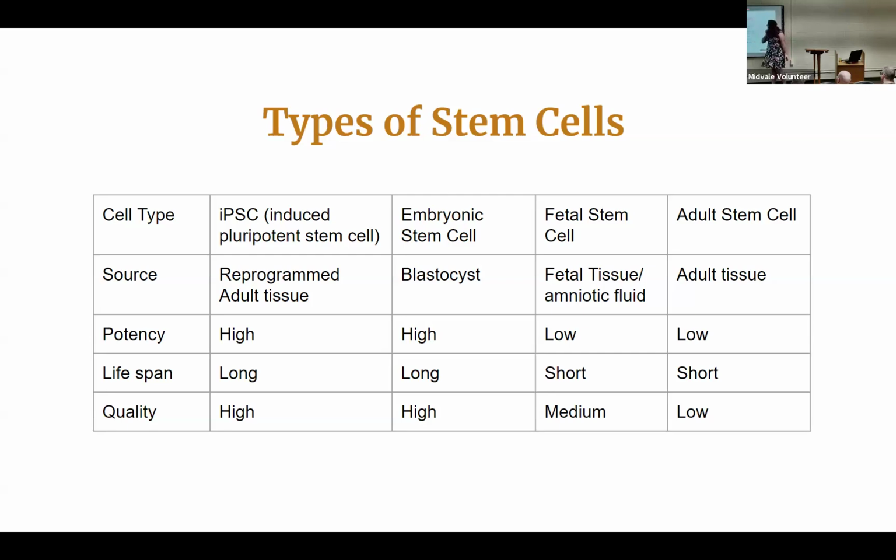Then we have embryonic stem cells. So these are from a blastocyst, which I talked about a little bit on the last page. 4 to 7 days after the egg and sperm meet, you have a blastocyst. And these are basically what iPSCs are mimicking, right? They have really high potency, they have really long lifespan, they're really high quality. And that's because these are the cells that the whole human body grows from, basically.